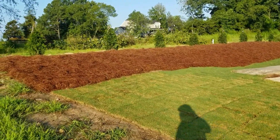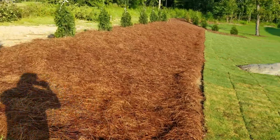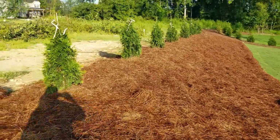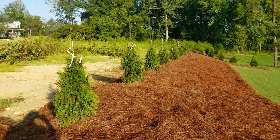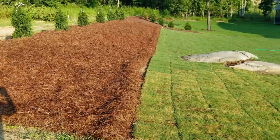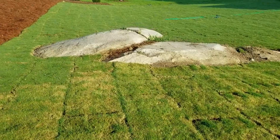Have our pine straw up here, nice and thick. This is really, really good right here. Gonna keep out the weeds for a little bit. They are weed whacked and they're sprayed. And we have our 8 green giant arborvitae. Came out really, really nice. Tiff Tuff Bermuda is what we got.